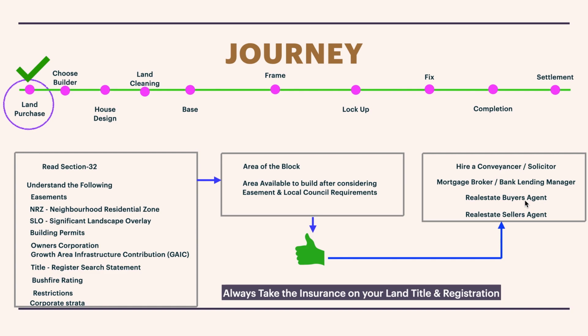In my case, I have not hired a real estate buyer's agent. I did everything from my end. In your case, it's actually your choice. There are multiple YouTube videos and blogs that suggest having a real estate buyer's agent makes more sense, and some say no, you can figure it out yourself. I am part of the bandwagon where I've figured it out for myself and gone ahead and did it.